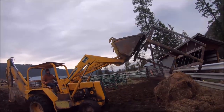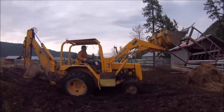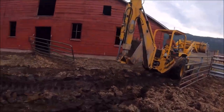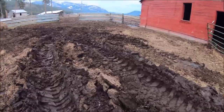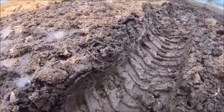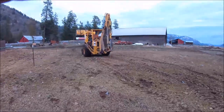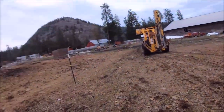First try. As you can see, this pen is literally full of crap. That's part of the reason we wanted to get these calves out of here. Blake's off to go get one more bale to feed these calves, and that'll wrap up our day.